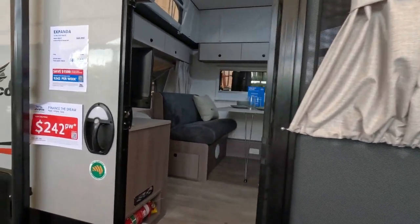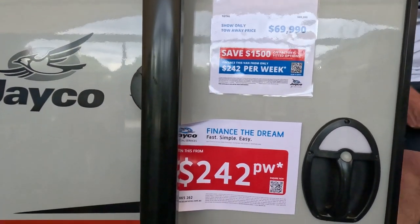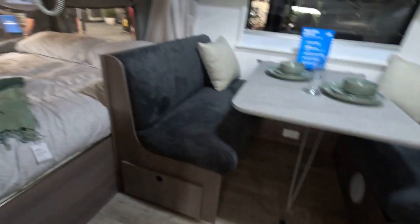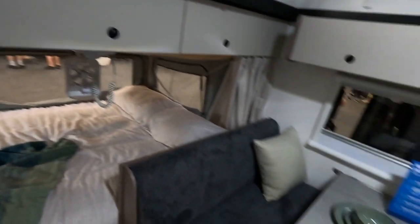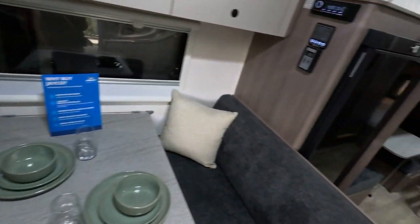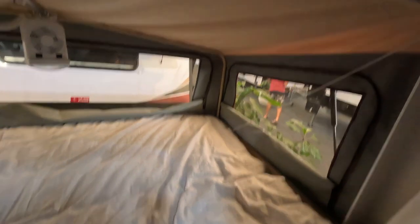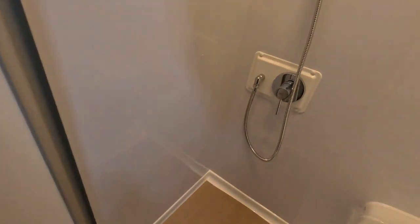Hang on, Ken. It's not the one. It's the other one. Bed, overhead cupboards, pretty much like us. And this converts into another bed as well. Ooh, big fridge. That's pretty cool. And then the other one at the back. Seems a lot roomier than us, but I'm pretty sure it's the same.